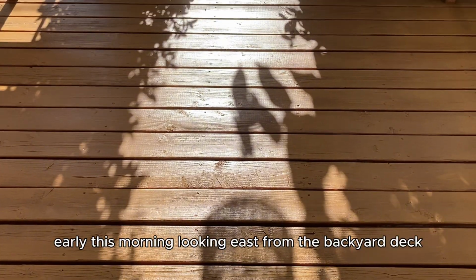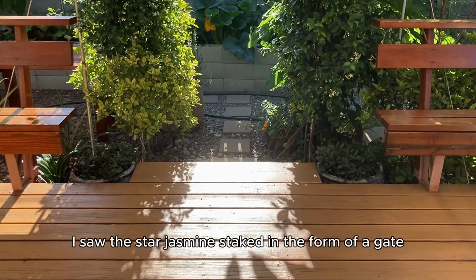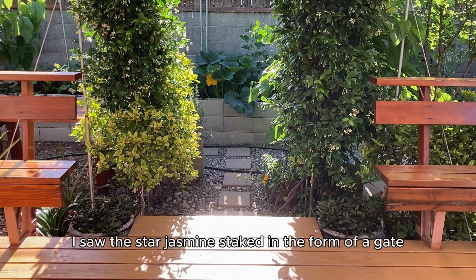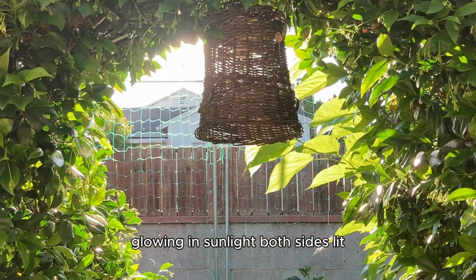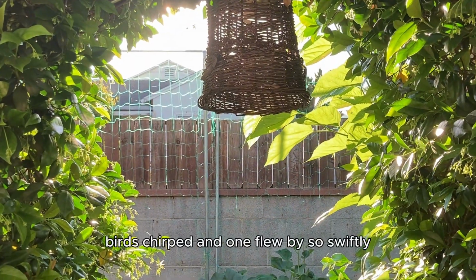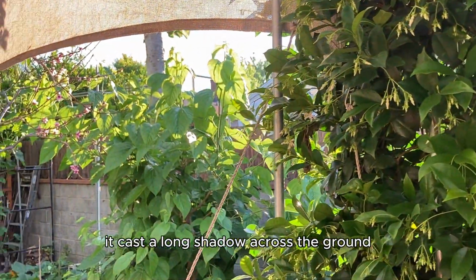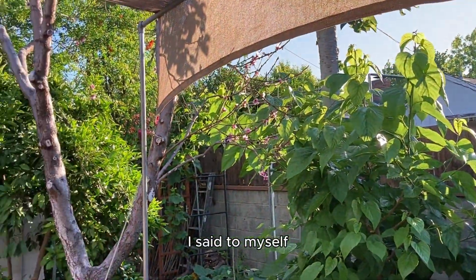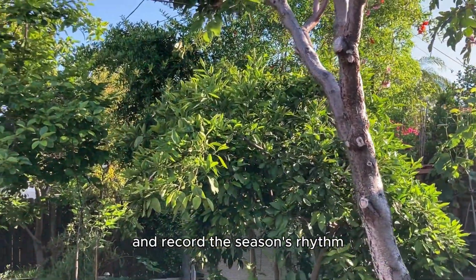Early this morning, looking east from the backyard deck, I saw the star jasmine, staked in the form of a gate, glowing in sunlight, both sides lit. Birds chirped, and one flew by so swiftly it cast a long shadow across the ground. I said to myself, this is the time to observe and record the season's rhythm.